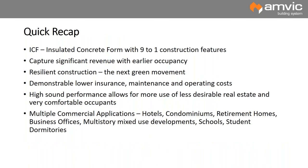Quick recap: ICF, insulated concrete form. You should understand that 9-to-1 construction feature. Again, get your trades educated early in the game. I believe some of these costs definitely should be coming down. Capture significant revenue with earlier occupancy. Resilient construction, the next green movement in the United States. Demonstrable lower insurance, maintenance, and operating costs.